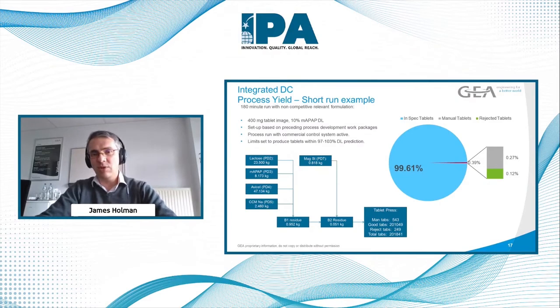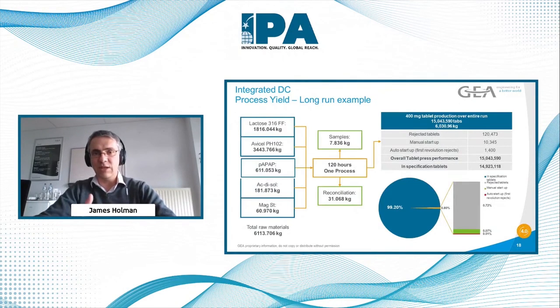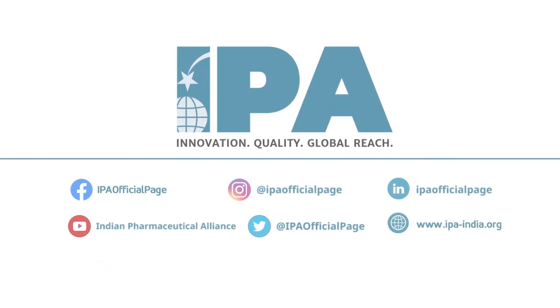On the next slide, we then show the opposite end of this, which is a long run example. And this was run over 120 hours continuously, so 5 days continuous. And here we ended up producing 15 million tablets over that 1 week period. And we still end up with a very high yield of 99.2%. So it's a very robust platform with a very good yield. And both of these systems were run with commercial control strategies, with formal IPC testing to make sure that the product was always within specification. Next slide, please.